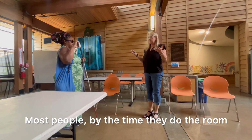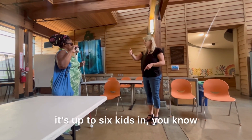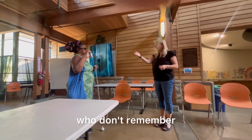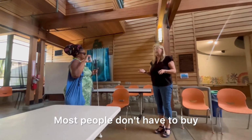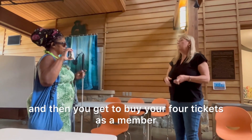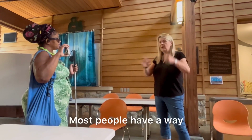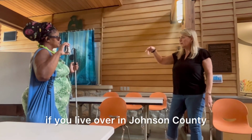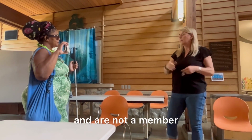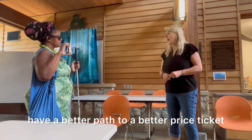Most people, by the time they do the room and their eight tickets, if they're a member, you get two adults and up to six kids in, and you may have one or two other people who have memberships. Most people don't have to buy, and then you get to buy your four tickets as a member. I don't usually sell a ton of additional tickets to our events, because most people have a way. If you live over in Johnson County, or Wyandotte County, or you're way up north, you may need some tickets if you're not a member. But most people who are members or live in Jackson County have a path to a better price ticket.